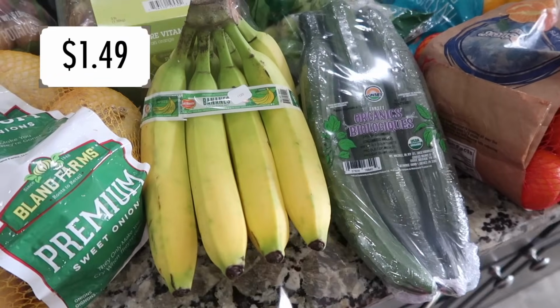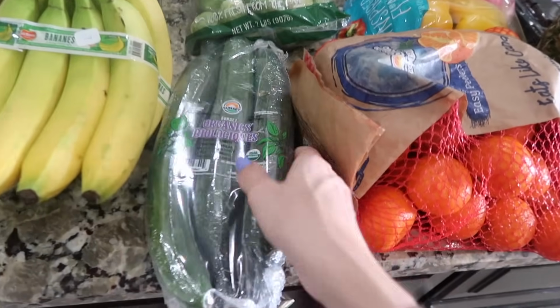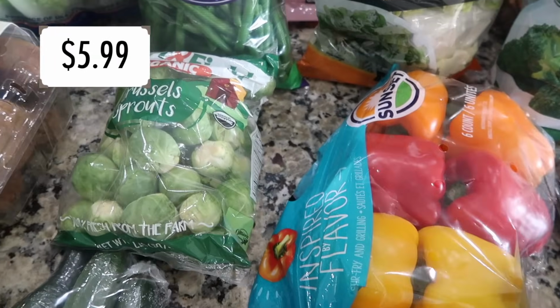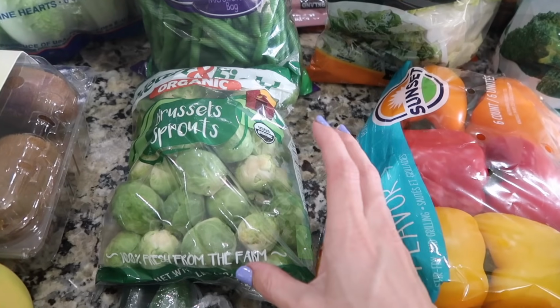Also a bundle of bananas, just one, because I think I just got one yesterday from Publix. And then cucumbers are always a hit. I pack these in lunches. It's just a nice, easy, quick snack for the kiddos. And then Brussels sprouts. I feel like last time I got Brussels sprouts, I think they went bad. So mental note to actually cook them this time around.